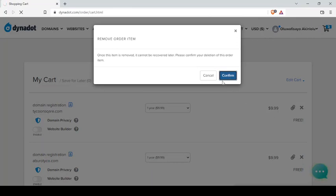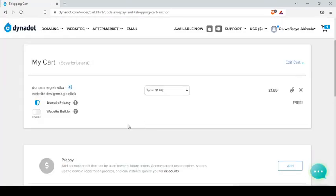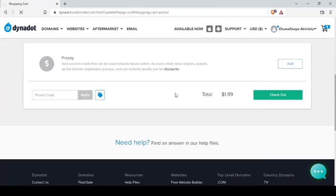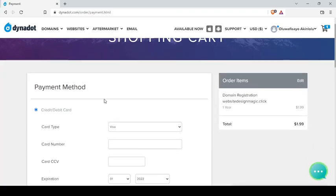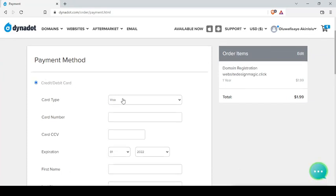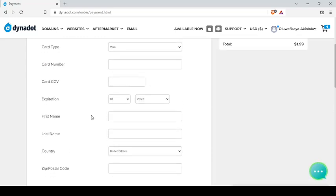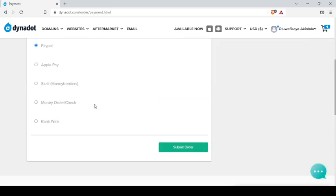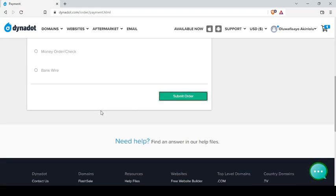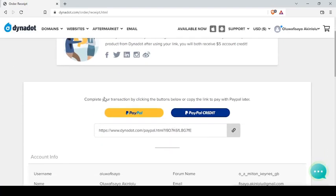I'm going to remove this, and then I'm going to remove this, and then I have just this one item which I want to pay for, $1.99. I'm going to scroll down, and I'm going to do a checkout. Now, once you do a checkout, you will be asked what method you want to use to make your payment. Are you using your credit or debit card? If you are using your card, then you put in your card information, the card number, and all of that here. But for convenience sake, I'll just scroll down, and I'll pay with my PayPal account. And then when I click to pay with my PayPal account, I submit the order. And once I submit the order, I'm going to be asked to proceed, and I'm going to proceed to PayPal.